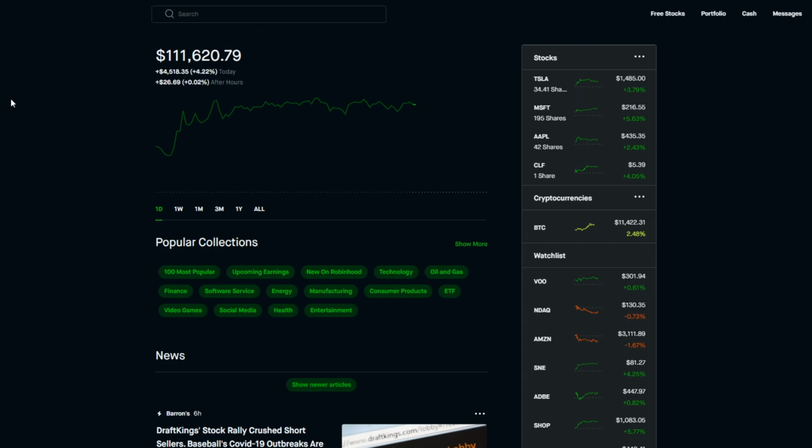So with the market hours just ending, it's like 4:01, 4:02 p.m. right now, so normal market hours have ended. Let's go ahead and check out what we earned today in the normal market hours, and then we'll check out after hours as well. For today alone in the normal market hours, we are at plus 4.22%, which is plus $4,518.35. And as we're just a few minutes into the after hours, we are at plus 0.02%, or plus $23.75. So today has been a fantastic day.